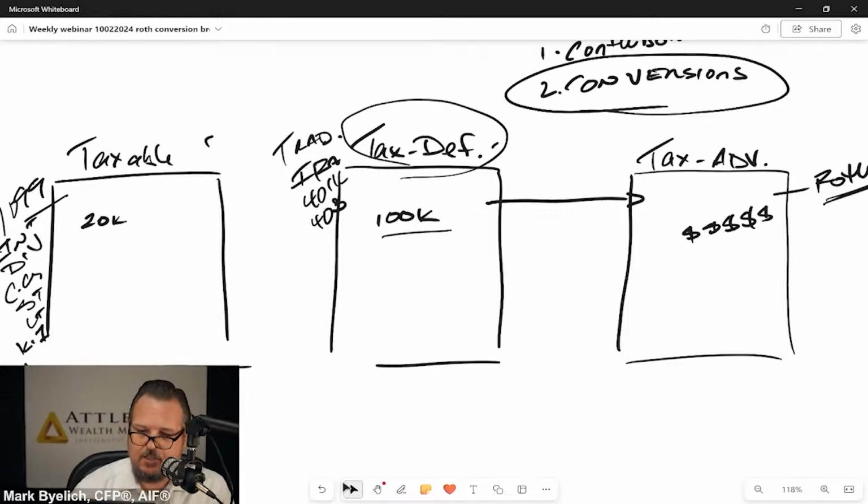There are no limitations on how much you can convert. You can convert as little or as much as you like. And if you had a gajillion dollars in that traditional IRA, you could, in fact, convert it to a Roth IRA, pay the tax, and that would be done.